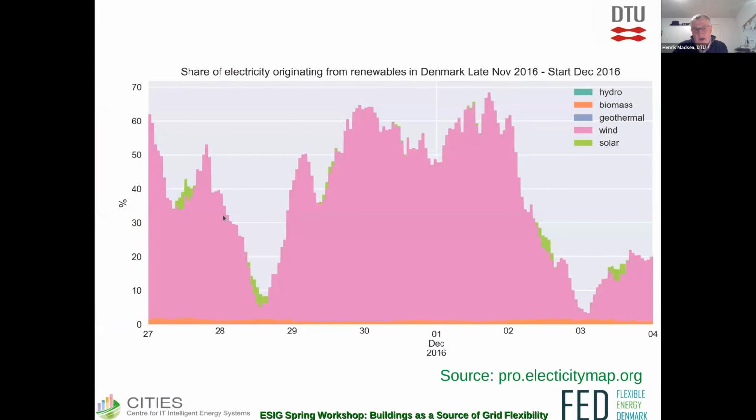So this shows how the share of CO2 in the electricity in Denmark varies around the 1st of December 2016, so that's 6 years ago. And of course, in December, we don't have much sun in Denmark. It's pretty dark, but we can have a lot of wind. Sometimes 70% of our electricity at that time was from wind. Yeah, it can actually be more than 100. And sometimes we don't have much wind. So of course, the simple idea is to heat up the pool when we have a lot of wind, and don't heat the pool when we don't have wind.